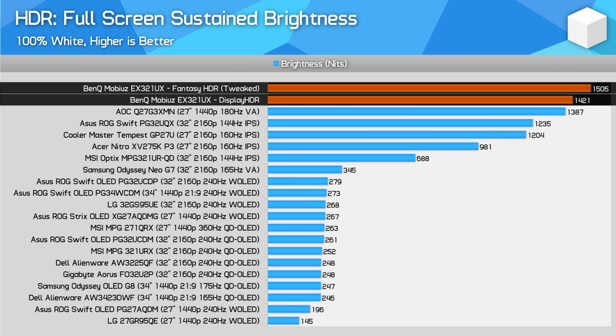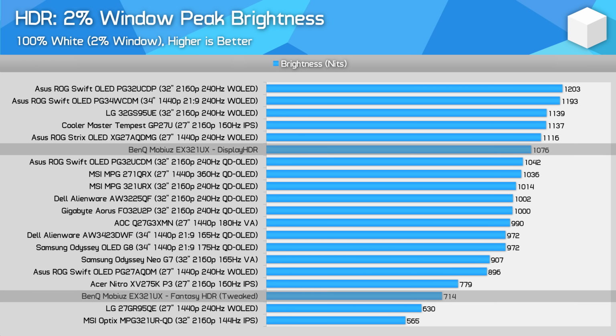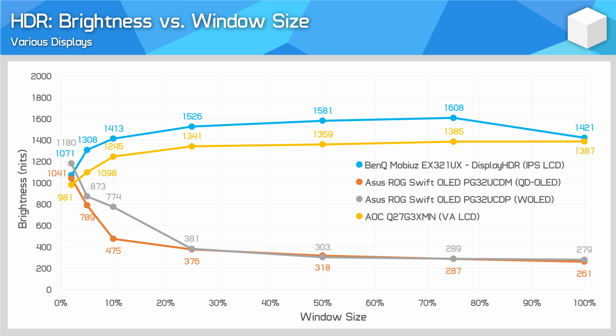Brightness in synthetic tests is excellent, hitting over 1400 nits full screen, which absolutely destroys OLED competitors. 10% window brightness also reaches 1400 nits, over 50% brighter than the best OLEDs I've tested. 2% window brightness is a bit lower at just 1076 nits, but this is still bright and very competitive with OLED panels.